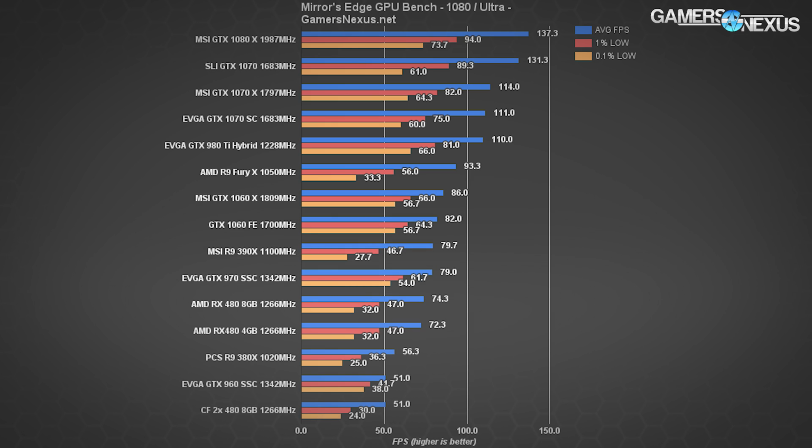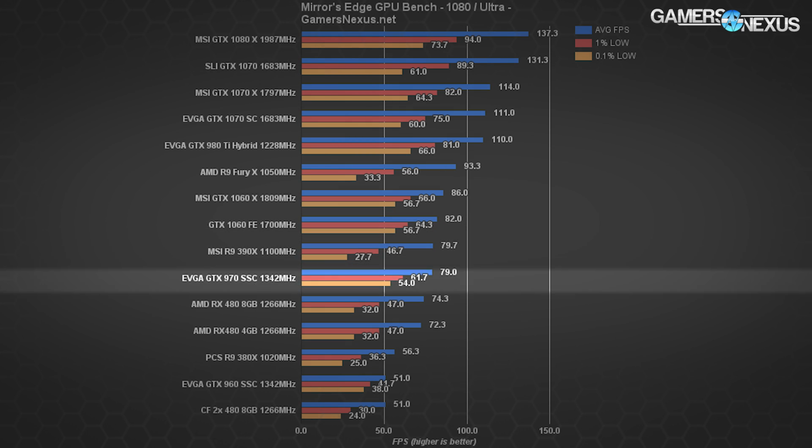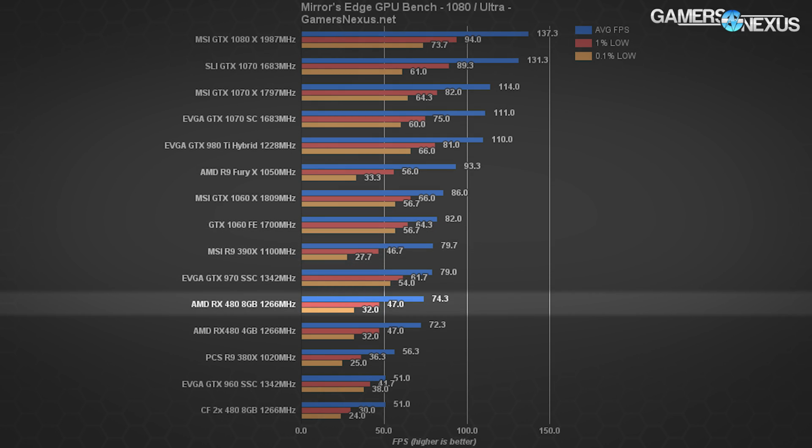Our full Mirror's Edge Catalyst analysis is already on the channel, but let's start with 1080p Ultra here. We see the FE card hitting 82 FPS average, while the MSI card hits 86, or a difference of 4.7% from that pre-OC. The RX 480 8GB card is at 74 FPS, or about a 10% difference from the GTX 1060 FE. Again, consistent with the previous few titles.